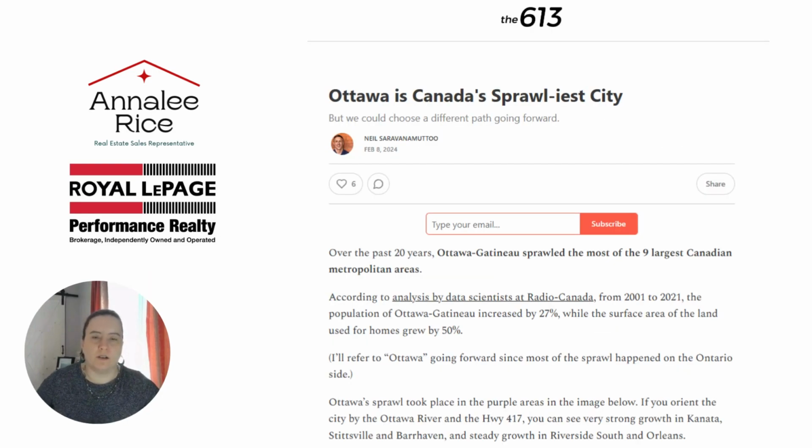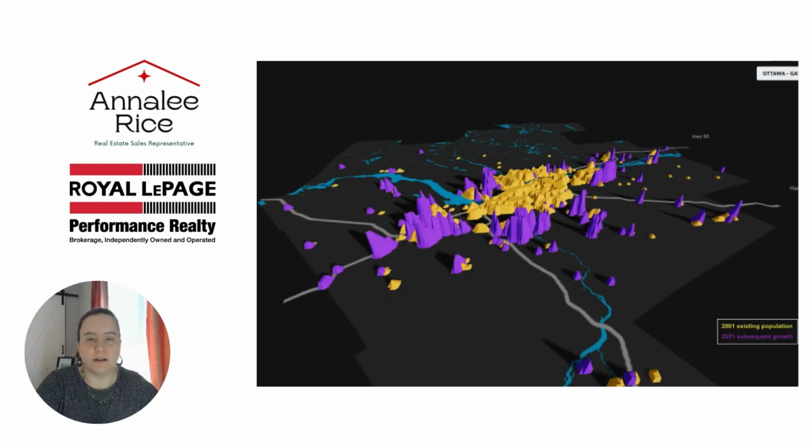Okay, so this is an article I wanted to share. It was something that a fellow realtor had shared on a Facebook group that we're all part of, and this was the 613, which wrote an article about some data that was collected and presented by CBC. It was talking about how sprawly different cities and major centers across the country are, and their article says Ottawa is the sprawliest Canadian city.